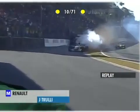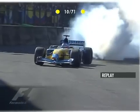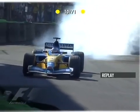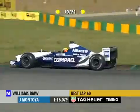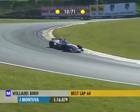Massive, massive engine failure for Jarno Trulli, but this puts Montoya up into sixth place, 4.6 seconds behind Jenson Button, and I'm sure that Button, close enough behind Trulli, will have been maybe unsettled, and he may well have lost momentum, giving Montoya the opportunity to take two places in the space of maybe a lap. Well, we'll keep an eye on that one.